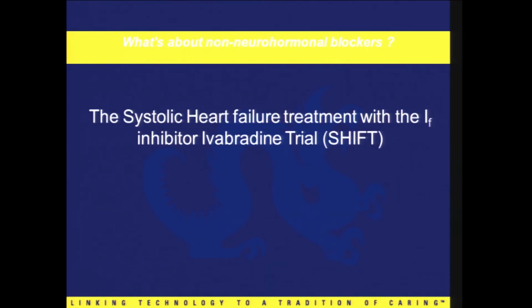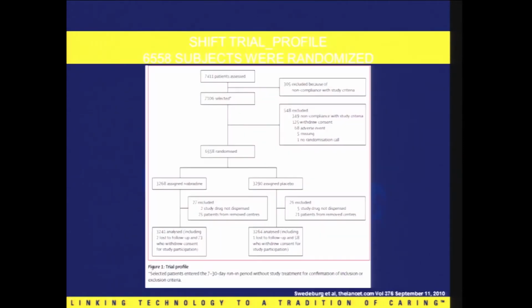So what about in the realm of non-hormonal neurohormonal blockade? The next trial is actually the SHIFT study, which was published in the Lancet back in 2010. It looked at the use of the drug Aberdeen, which is a sinus node inhibitor, in treatment for patients with systolic heart failure. In the US, the drug wasn't actually available until 2015, and so now it's finally made it to the guidelines. But this data is actually from 2010.